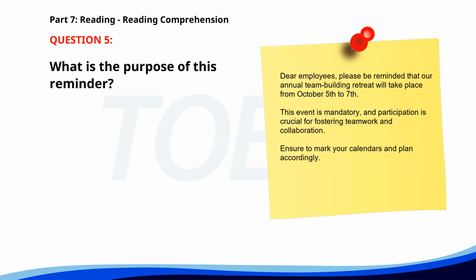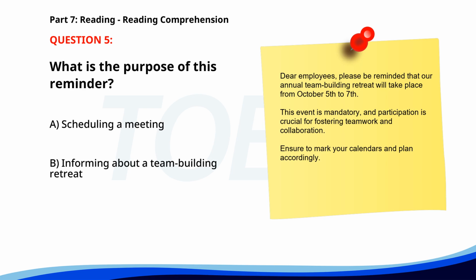Number 5. Dear employees, please be reminded that our annual team building retreat will take place from October 5th to 7th. This event is mandatory, and participation is crucial for fostering teamwork and collaboration. Ensure to mark your calendars and plan accordingly. What is the purpose of this reminder? A. Scheduling a meeting. B. Informing about a team building retreat. C. Announcing a holiday party. The correct answer is B. Informing about a team building retreat.